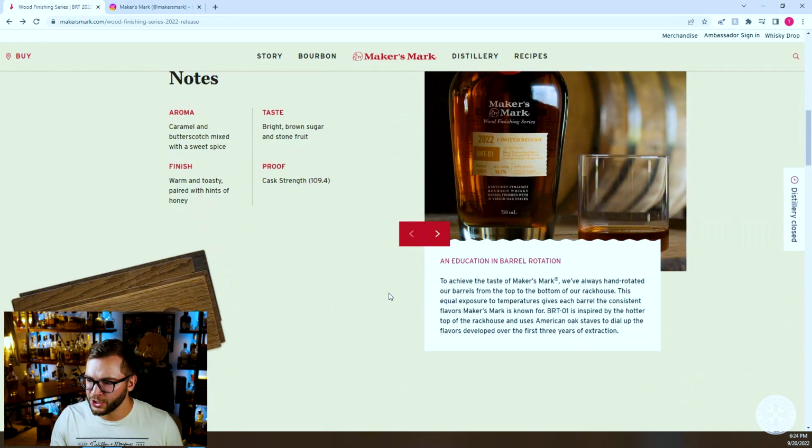Here's another little breakdown in education in barrel rotation to achieve the taste of Maker's Mark. We've always hand rotated our barrels from the top to the bottom of our rack house. That's something that maybe is common knowledge, but something I learned while I was there. You go on a tour, they show you, but for sure when we went there for a private select, you really understand that they want consistency. That's the thing with them, and that's what they talk about is consistency. They don't like a whole lot of, well, this one came from this rack and this rick and this row and it tasted this way, and well, guess what, here's some honey. No, they're all the same.